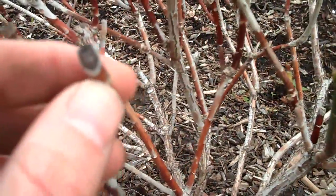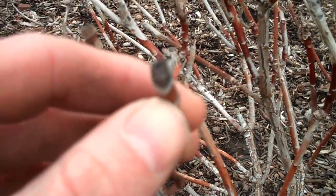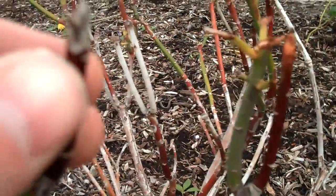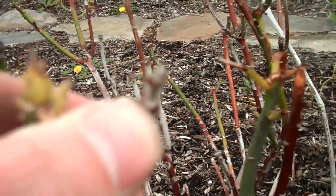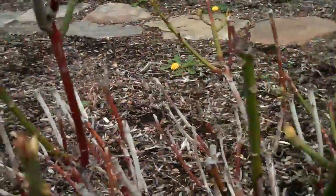You can see right here the kind of grayish brown. It almost looks like a really poorly cut branch, but you can see the rugged edge of the stems of the plants, and the deer just went to town here.